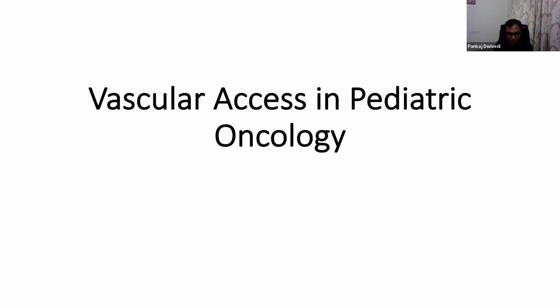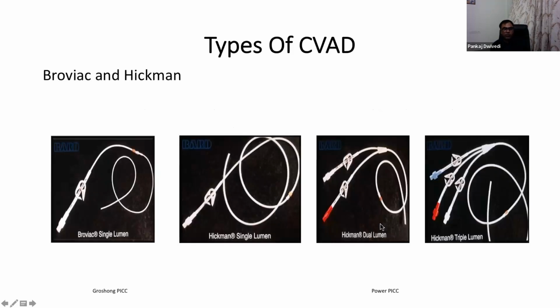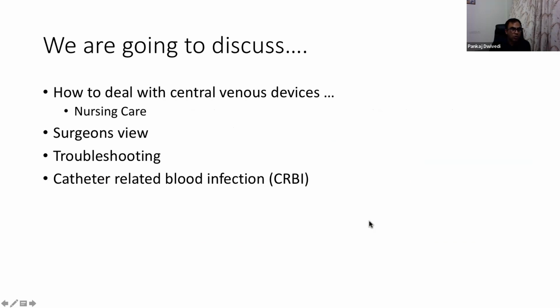So to start with, what we are going to discuss today is how to deal with these central venous devices. We will see how nursing care is important and what are the important points we have to keep in mind while dealing with these devices. We will take the opinion from sir as well, and then we will see how we troubleshoot the problems coming while managing these central lines. We have a few slides related to catheter-related blood infections, very important in our settings or in an Indian scenario where so much rampant infection is there, and how to manage them and how to take care of your central line.